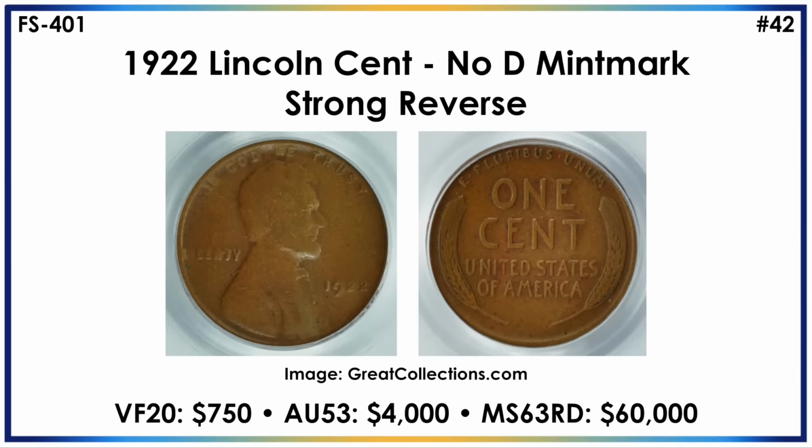Then number 42 is the no D mint mark strong reverse. There's also a weak reverse version, but basically in 1922 they only made them at the Denver Mint, but there were some where they didn't have a very strong Denver mint mark, and so those are extremely valuable, starting out at around $750. And the strong reverse, there's a version where the reverse is really weak and muted, similar to the front of the coin.